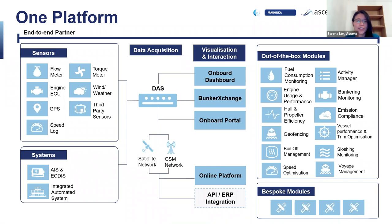So when it comes to effective vessel performance management, we are proud to present our one platform. We are an end-to-end provider. We're able to provide deep analytics from data to actionable insights. We have our own sensors, or we can connect to all sensors and systems on board the vessel itself. This data is systematically timestamped on our robust data acquisition system, where data can be visualized on board the vessel itself to provide crew with a better overview and also real-time advisory.